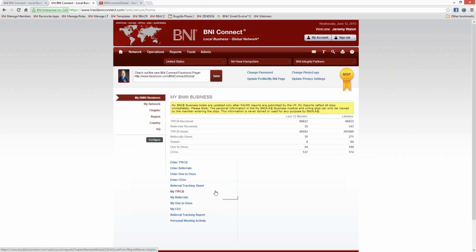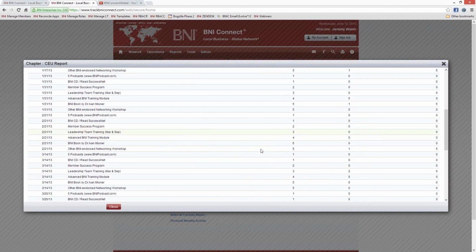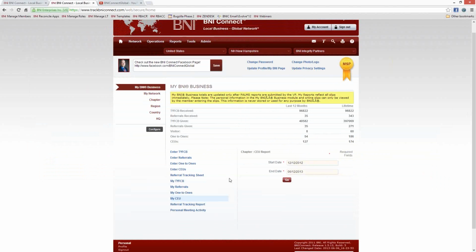And as with all of the other types of slips, you'll notice that there's a My CEU report as well. It's going to, by default, show you the last 6 months, and I can click Go. And here's my CEU report. And I can see my totals down at the bottom. So that's how to submit slips in BNI Connect.